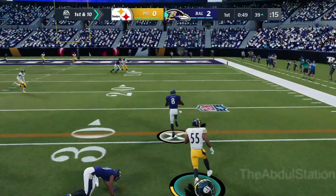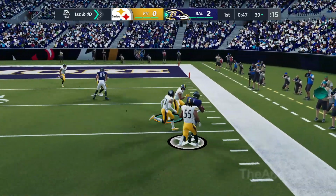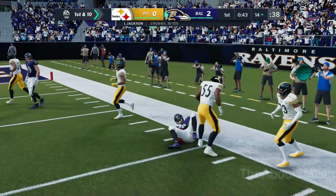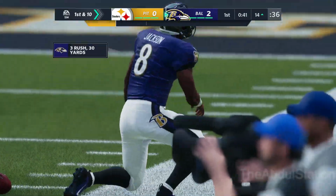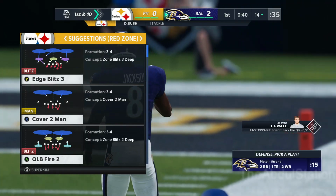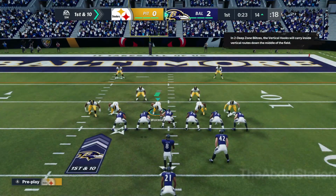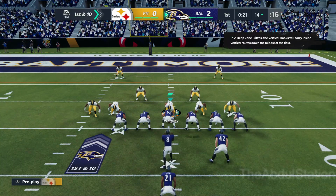And he's going to keep it here. They find some open field here. And all the way inside the 15 before they drop it. Big yardage there on the scramble. It gets him a first down. 1st and 10 at the 14-yard line.